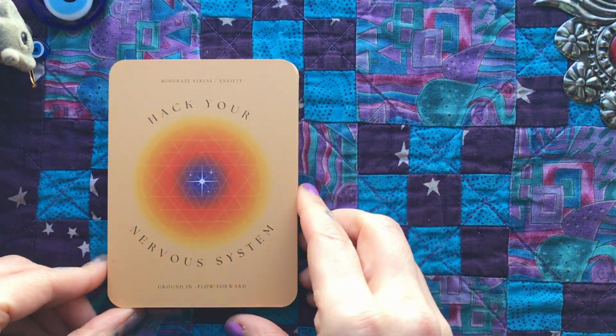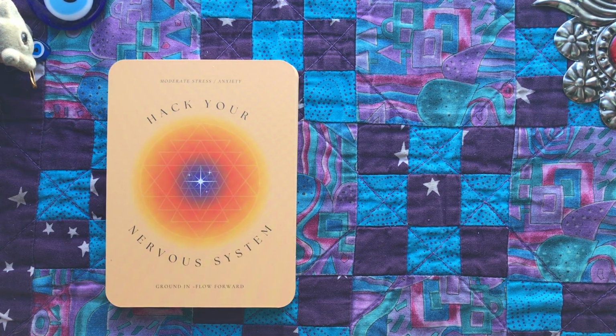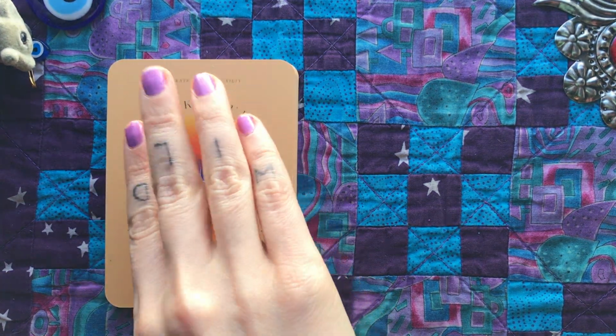So just know yourself. This is the orange cards. These are the moderate stress anxiety. That one was minor and maintenance, things that you can keep doing regularly in order to keep your nervous system healthy.